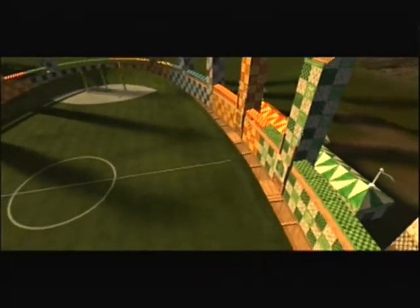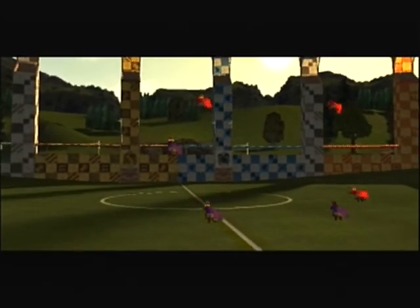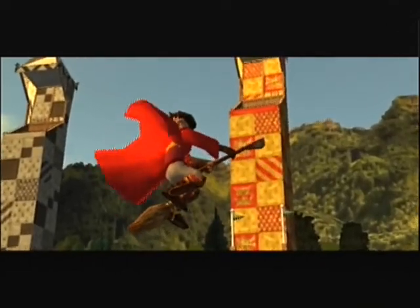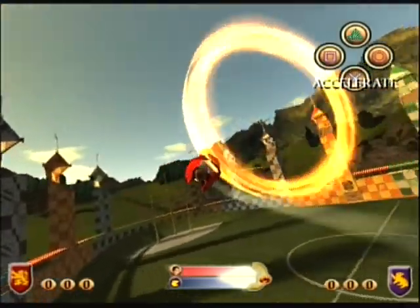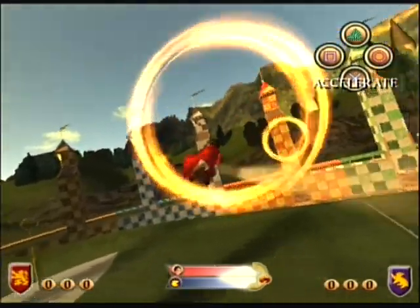Hello and welcome to the Quidditch Stadium at Hogwarts for the first match of the term. Hufflepuff versus Gryffindor! Your head should not turn like that. Hufflepuff had their strongest lineup for years, and Gryffindor will be relying on the skills of their star seeker.